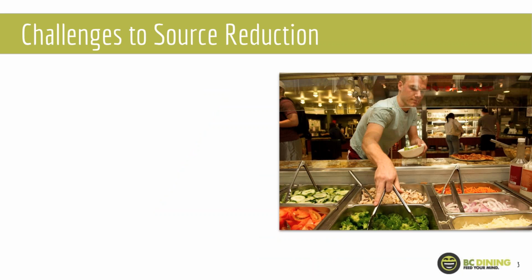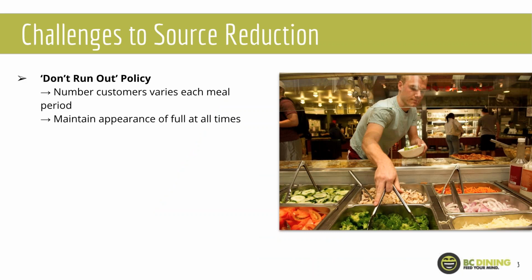While we try to prevent waste as much as possible, we still face a few hurdles to eliminating it completely. Our greatest challenge is striking a balance between not running out of food for our customers and having no leftovers at the end of the day. It's important to us that students who come at 8 p.m. have the same food options as those who come at 5 p.m. And so this need to always appear fully stocked can make it challenging to really strike that balance.